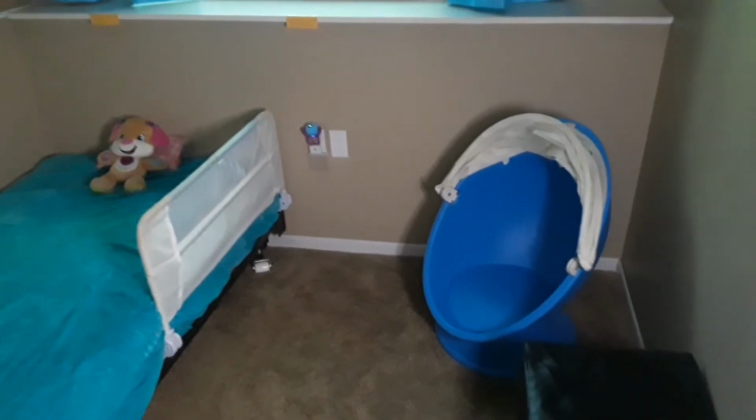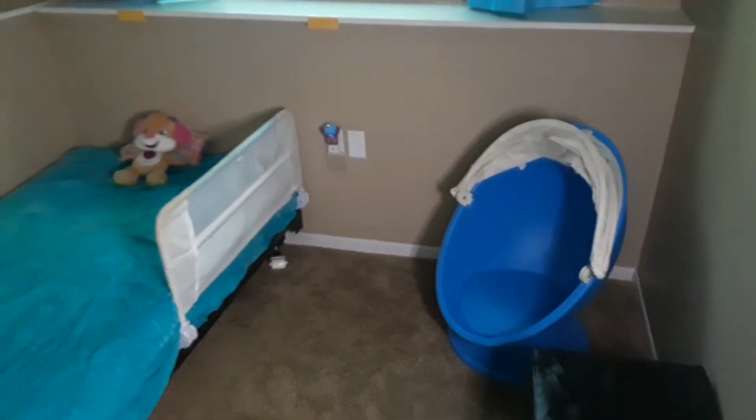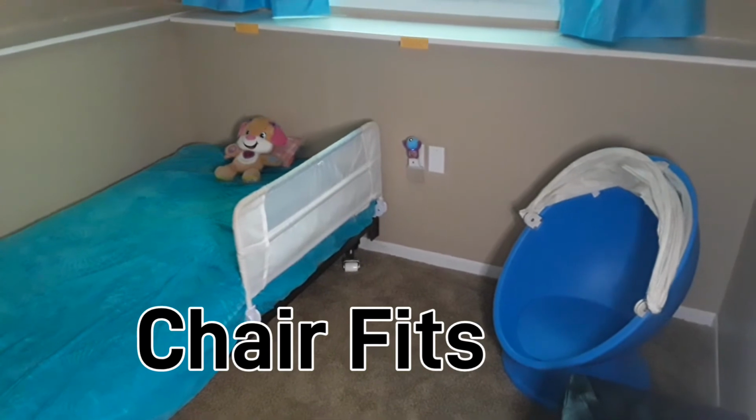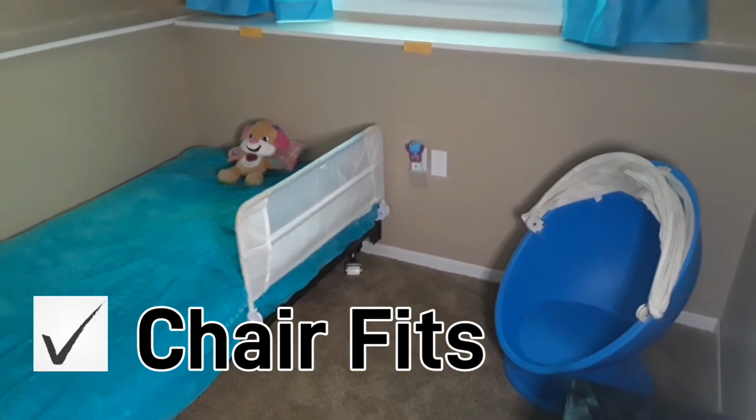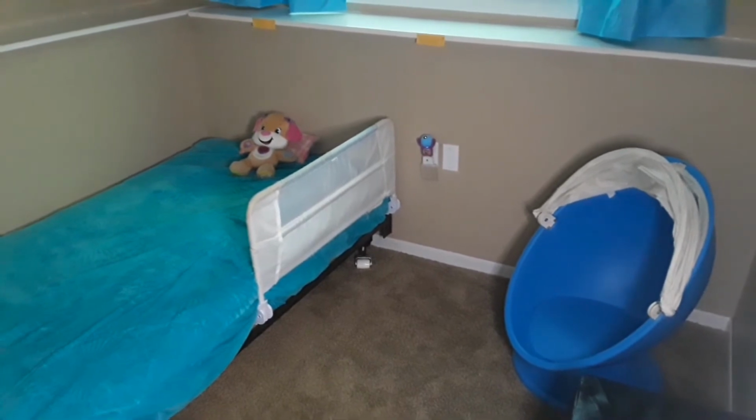I have decided about this chair that I just feel like it now kind of fits here, so we will give it another maybe 6 months and determine if my kids use it in here or not. If it's not being used, I would like to send it to a new home.